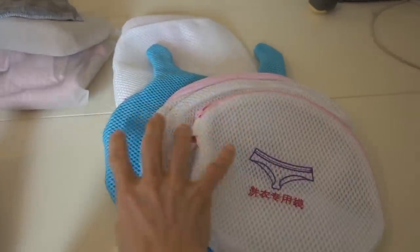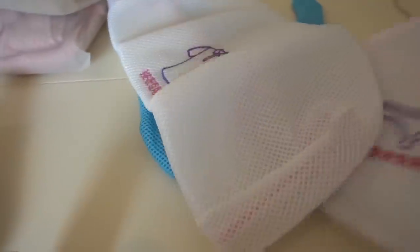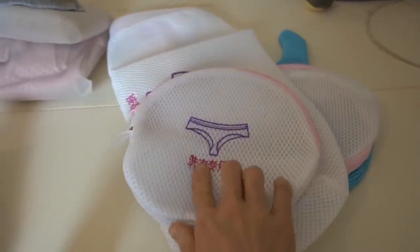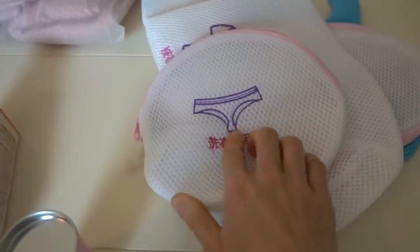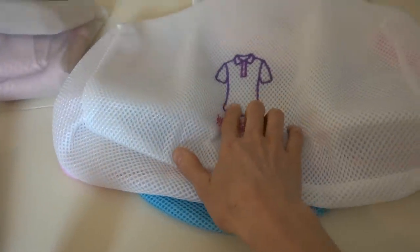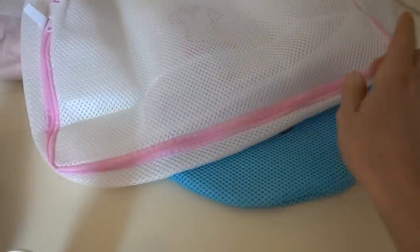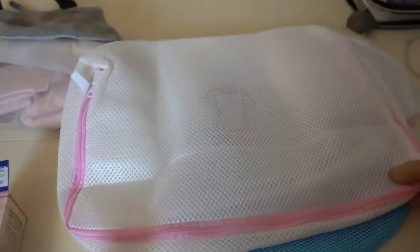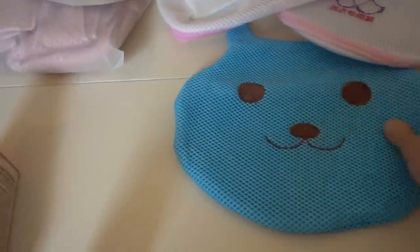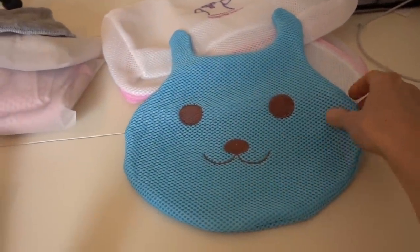I needed lingerie bags for laundry, and I got this, I think it was a set, one for underwear. It's cute, it's got a little picture on there. And I also got one for bras, and then this one's for a shirt. It's much bigger. They're nice to have a zipper that goes all the way around. And then I got this cute little pink or blue bunny. I thought it was cute as well.